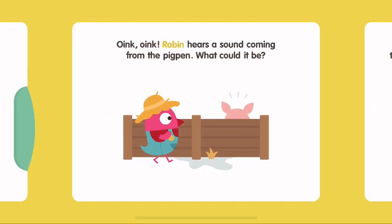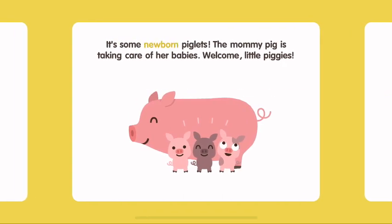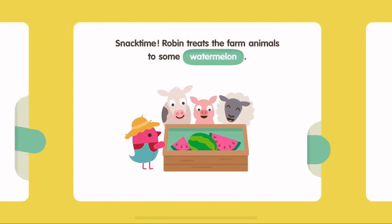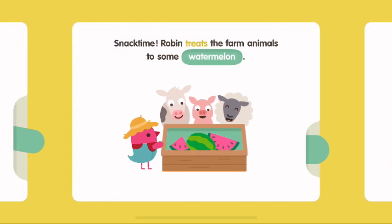Oink, oink! Robin hears a sound coming from the pig pen. What could it be? It's some newborn piglets. The mummy pig is taking care of her babies. Welcome, little piggies. To celebrate, Robin gives the piglets party hats. Snack time! Robin treats the farm animals to some watermelon.